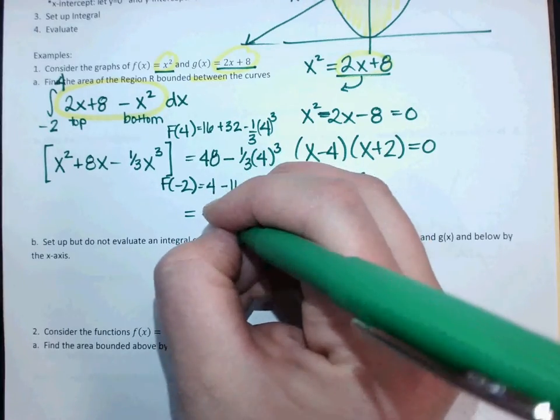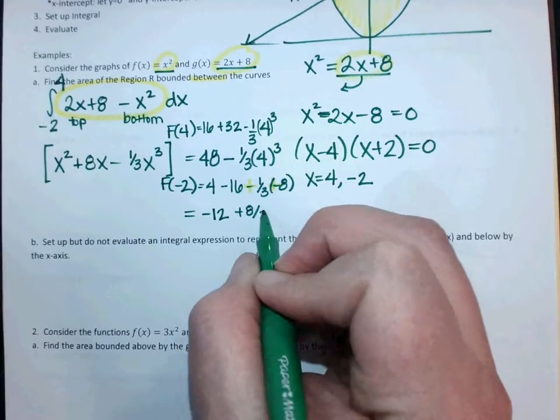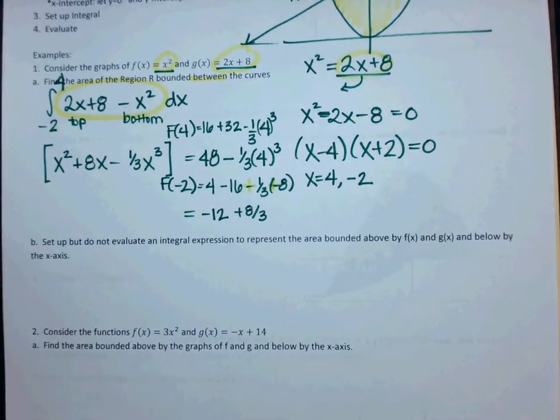Did you do crack or negative 12? See, I was doing crack all break.